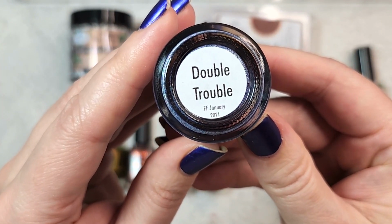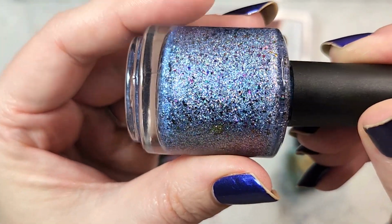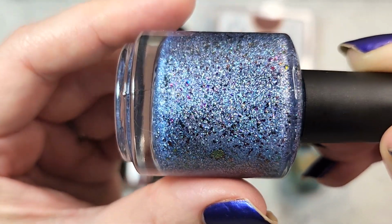This one originally came out in Fandom Flakies for January 2021, and this is a really interesting polish. You have smaller multi-chrome flakies in like a purple to fuchsia.